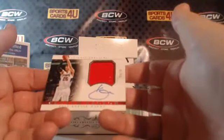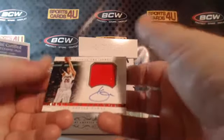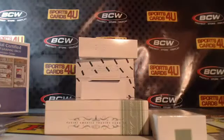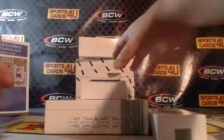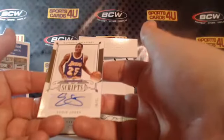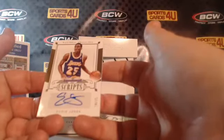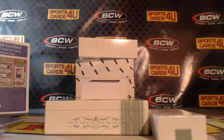Clutch Factor autograph jersey. 72 out of 75. For the Hawks, Kyle Korver. Scripps autograph, 34 out of 75. For the Lakers, Eddie Jones from Temple.